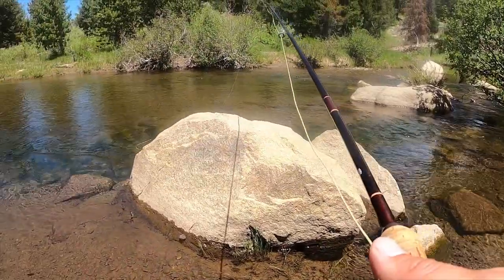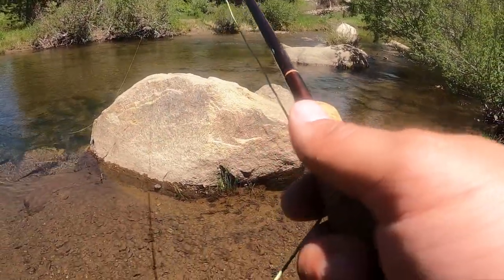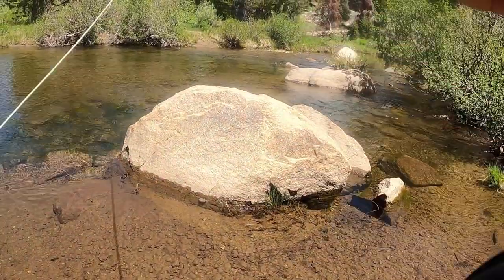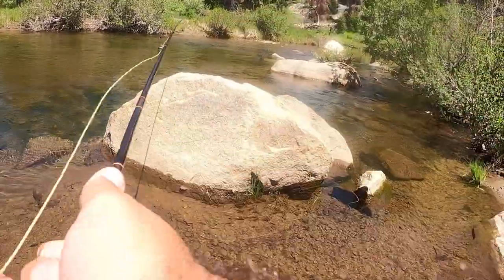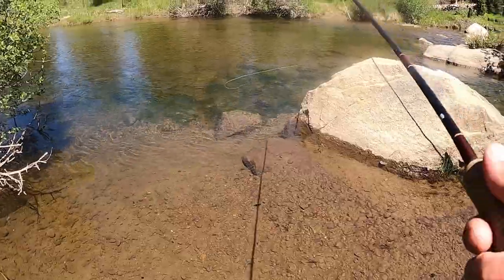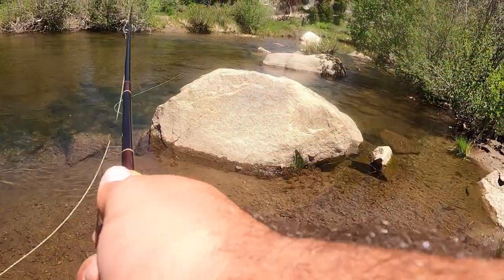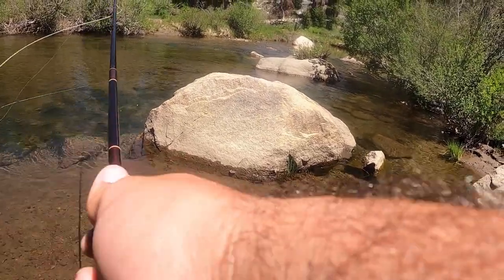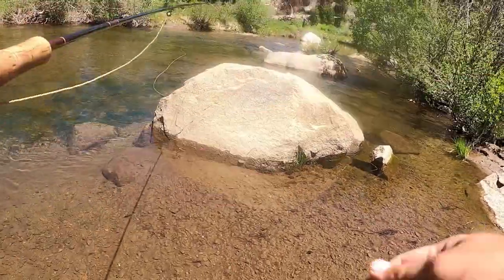Alright guys, so that was actually pretty freaking cool. I didn't think there were brookies in this part of the river. So that was a really pleasant surprise. Really, really tiny. So there's tiny ones in here, that means there has to be some good sized ones. I just have to find them.